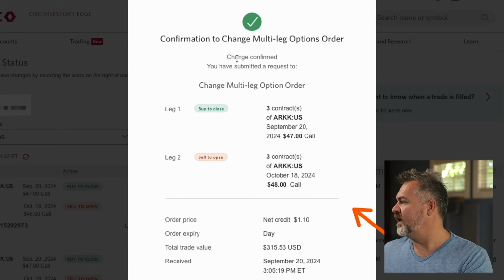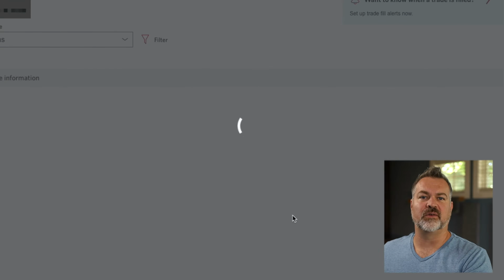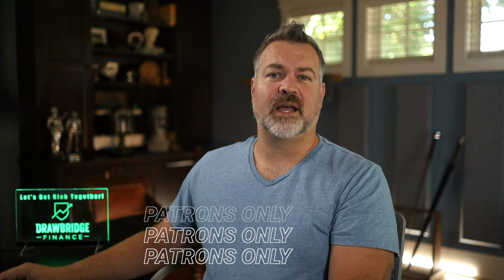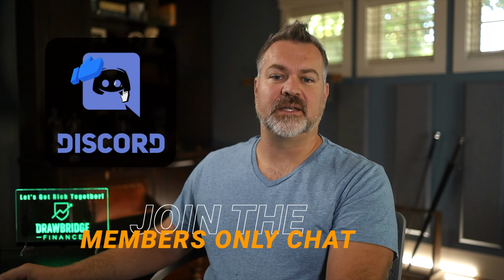Change was confirmed. So I've changed the request. And really what I've done is I've just altered the price. So I haven't altered these 2 orders. I've just altered the price. I'm going to go to view order status, and you can see it filled. So both of these have now filled, and that is it. That's how simple it is to use the new roll function in CIBC's Investor's Edge.